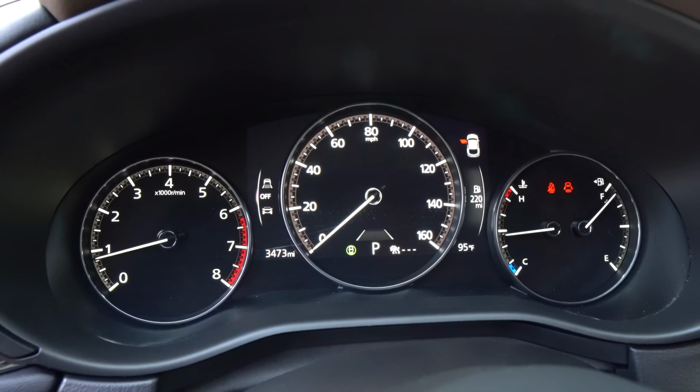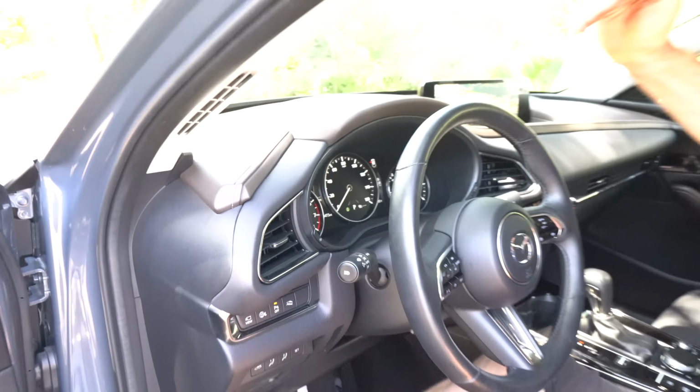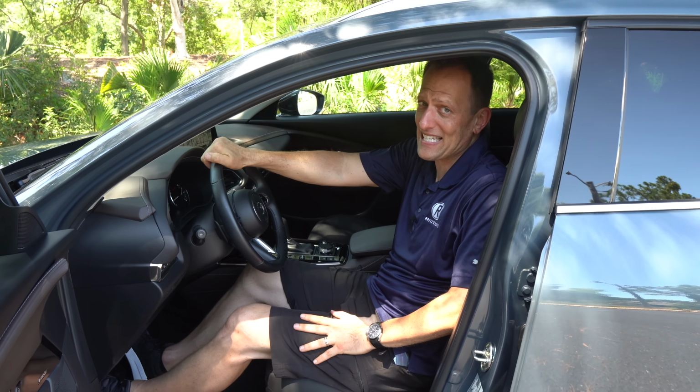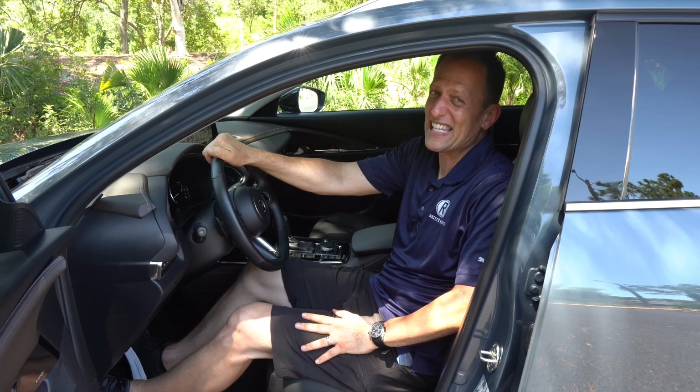But I love the way that it looks like an analog speedometer. On top of that, you do have your head-up display. So that's another nice feature. But let's get to the back seat and see if you're gonna be squished in this subcompact.